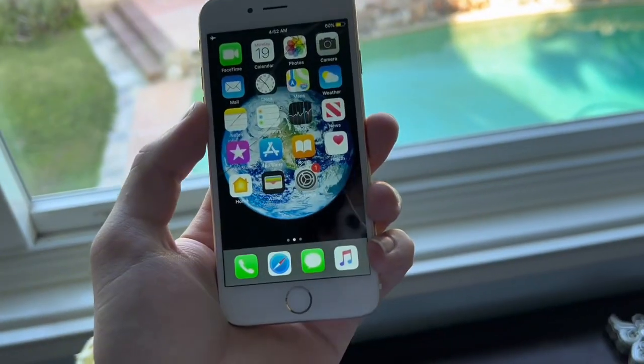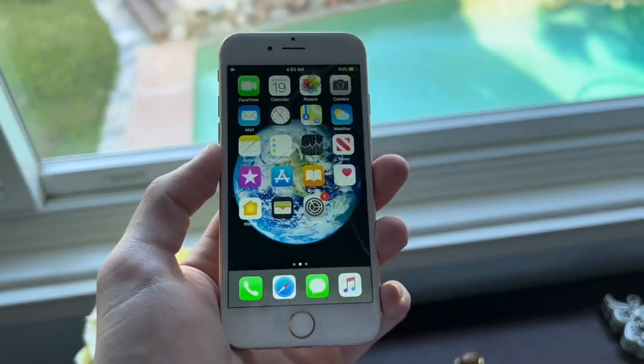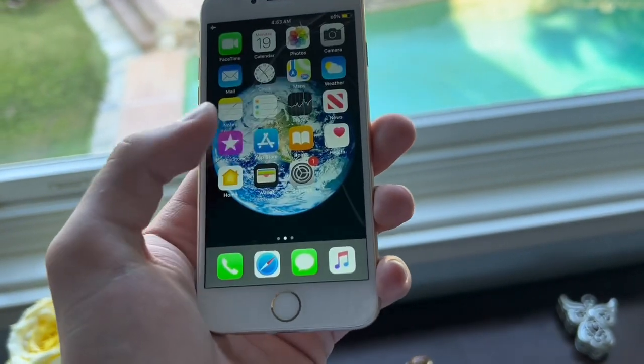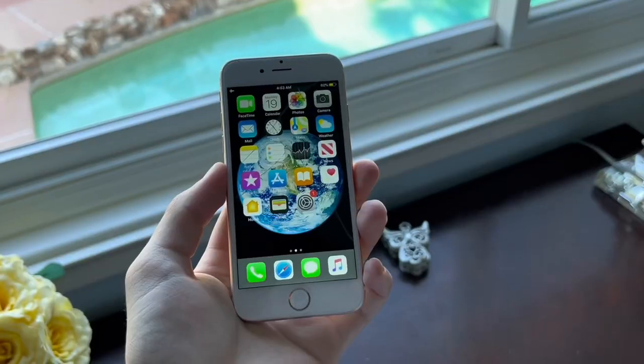Also, this is not on the latest software. Unless you can find this for under 25 to 30 bucks, I would not recommend this phone. I would recommend going to at least an iPhone 7 or an iPhone 8, which will have a very similar design to this, but much, much better performance and a much better camera.